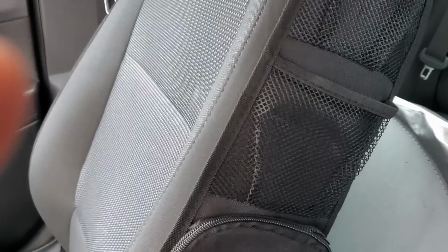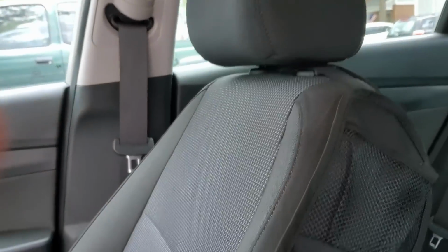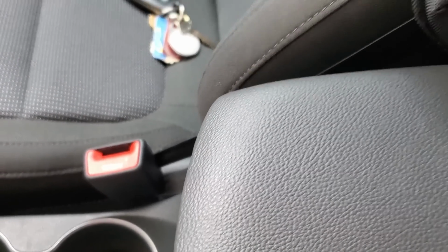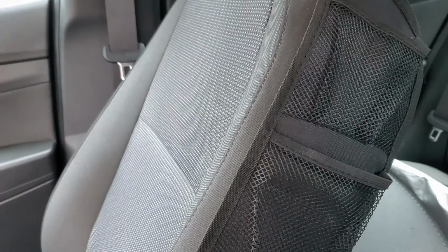My seat is really far back right now. And a little zipper place. One part goes over on your thing right there, and the other one I just put around my thing right there. That'll be neat to have things a little bit more handy in the car if you need them.